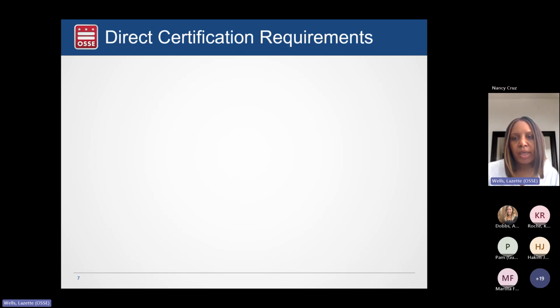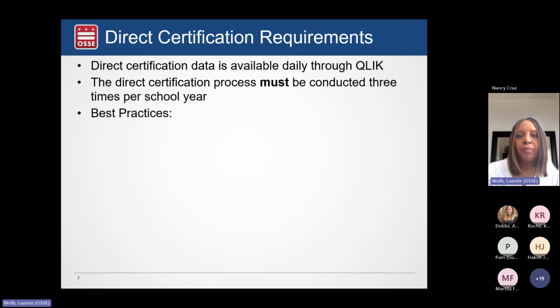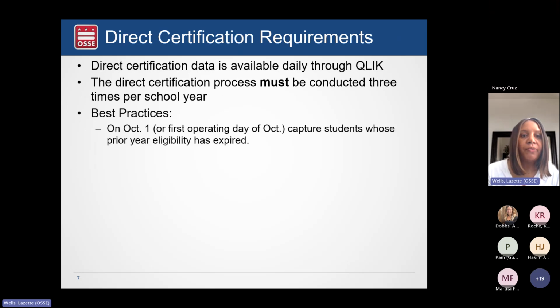The direct certification information must be pulled 3 times per year. Best practices for pulling this data include, on October 1st or the first operating day of October, capturing students whose prior year eligibility has expired. So again, for those students who had that first 30-day eligibility, on October 1st or the first operating day in October, you want to check to see if their eligibility has expired.